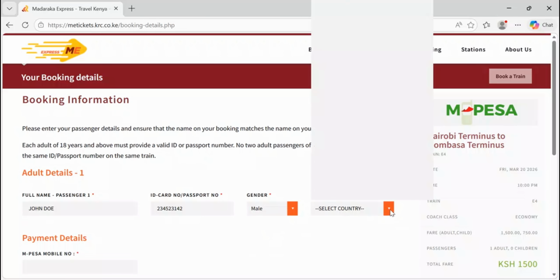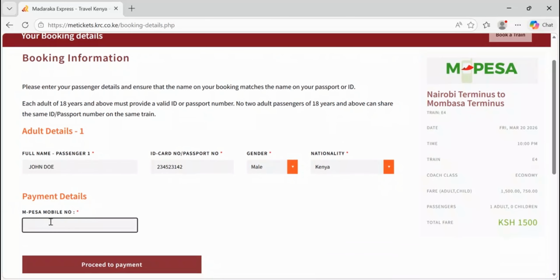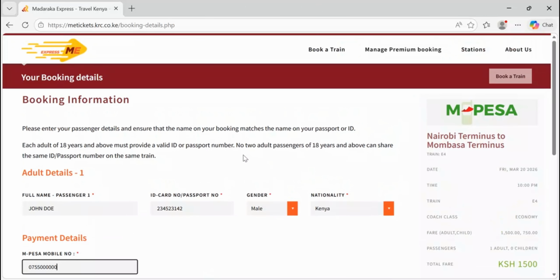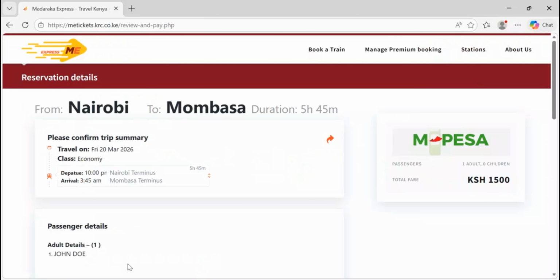Next, select the gender and the country. If they're not Kenyan, you select their country of birth or their citizenship. Then here you'll put the mobile number that is going to pay. We're just going to use any number because in our case we are learning. Once you've done that, you click on proceed payment. At this point, it's not going to make the payment or allow for payment until you go to the next page. So once we click on proceed payment, it brings us to this page.